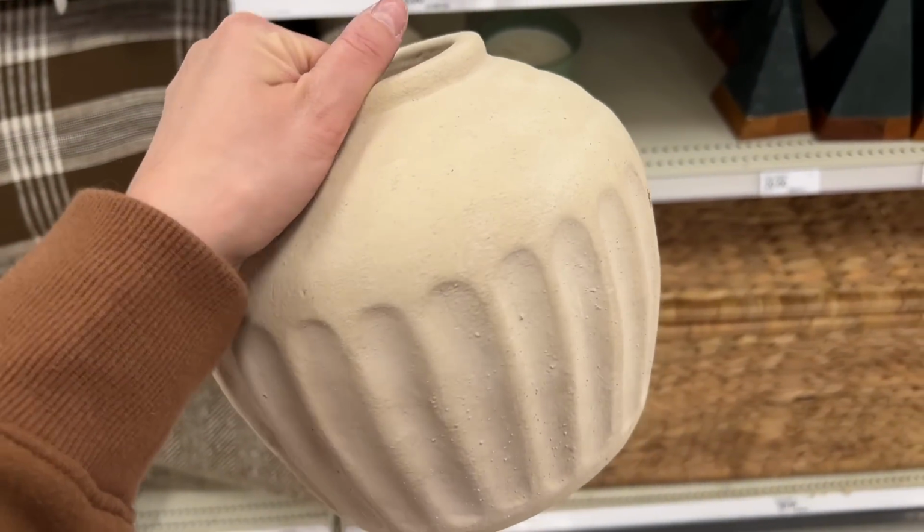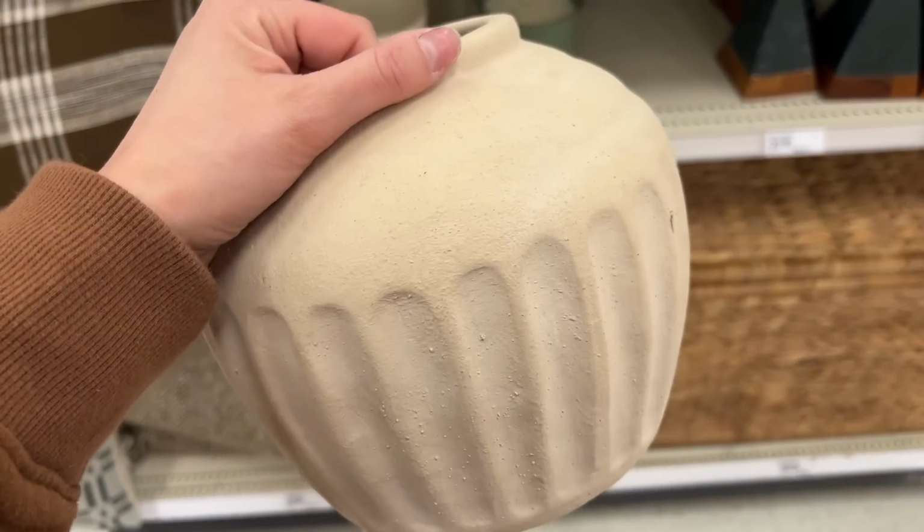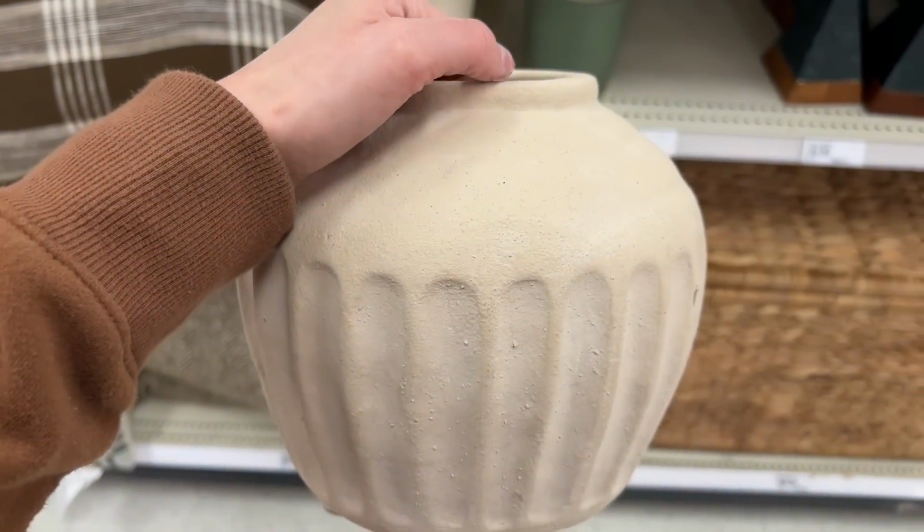I really loved this vase, but it looks very similar to a previous vase that Studio Mcgee released a couple years ago that I actually have. So I went ahead and passed on this.